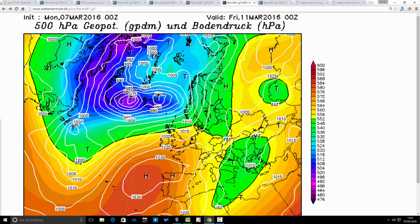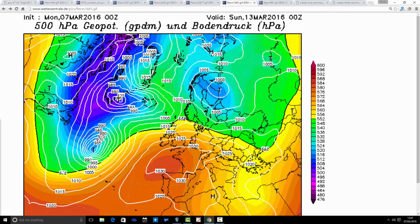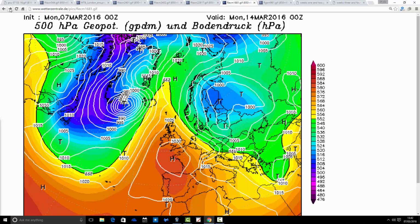Here's the mild push of southwesterly winds on Friday. We go through into the weekend and we keep it very mild, a little bit more changeable in the north. High pressure's not quite as far north here as the GFS wants it, so it's a little bit more unsettled in the north, but it's still very mild generally, particularly down in the south, with temperatures into the mid-teens Celsius.